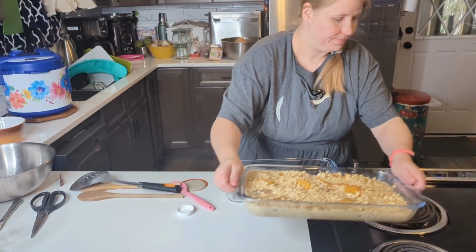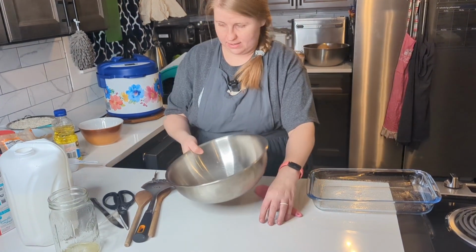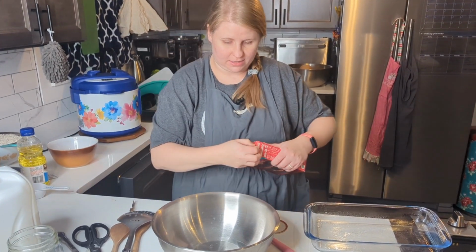Okay. Set that right there. The oven is preheating, so once it gets done, we'll get it added to make our brownies. So I already have my water and egg, and I'm just making it per the package.